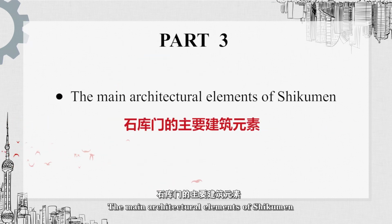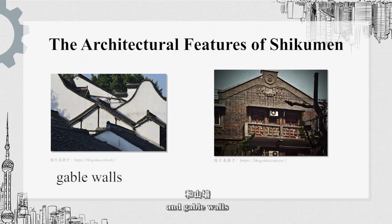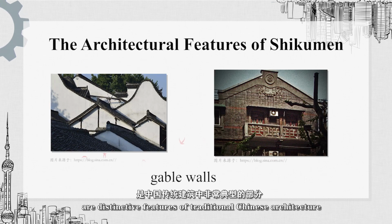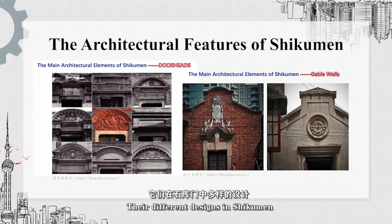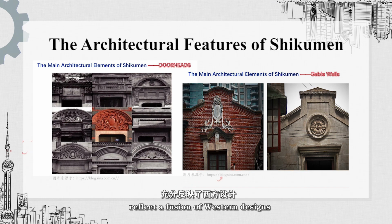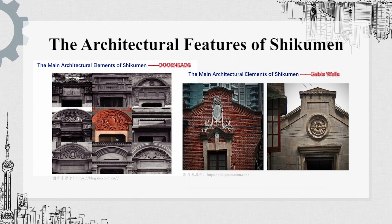The main architectural elements of Shikumen: ornamental door heads and the gable walls are distinctive features of traditional Chinese architecture, and they are also important elements of Shikumen buildings. Their different designs in Shikumen reflect a fusion of Western designs and decorations with local characteristics.